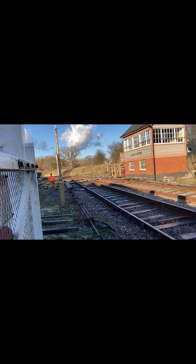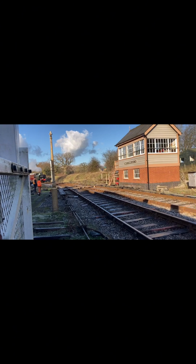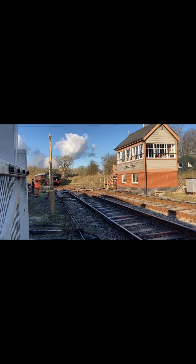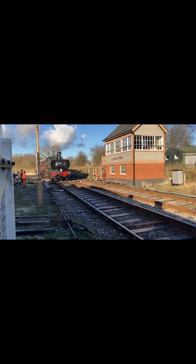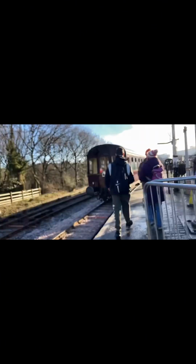Alright, I didn't know this was coming in, but we've got a pannier tank. Just with one carriage. Very cute. Tokyo Exchange. Right, I am going to go watch this.